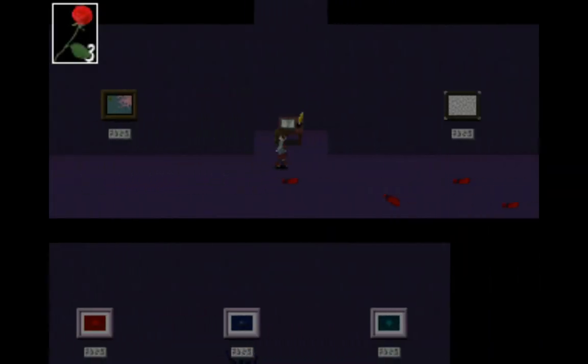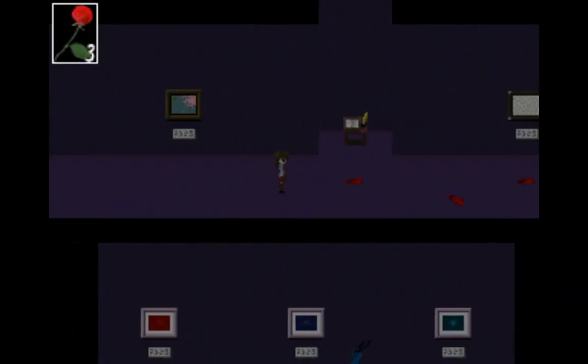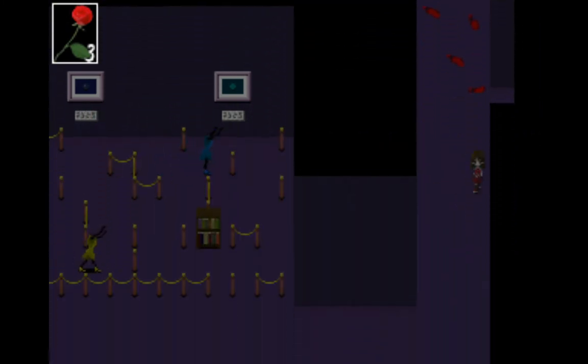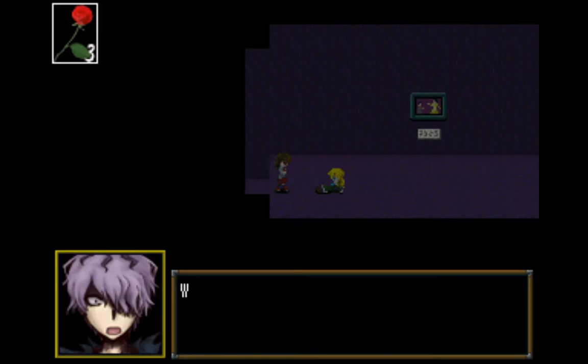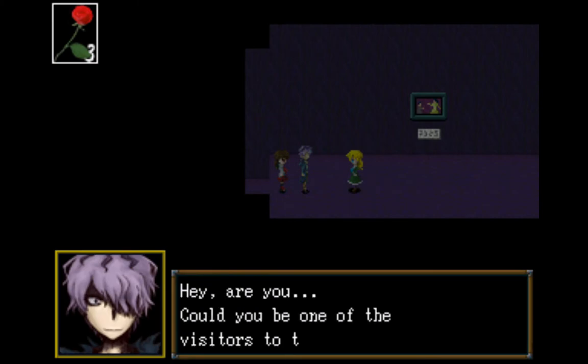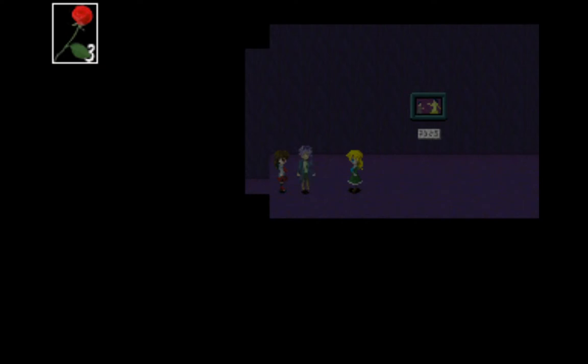What? I want to save. Is there anything? Okay, we'll just follow your footsteps, I guess. Not a good idea, really. Oh! What, did I push her? Well, are you okay? Wait. Hey, could you be one of the visitors to the gallery? As I thought.